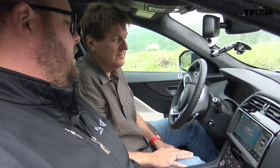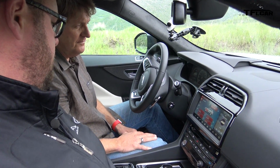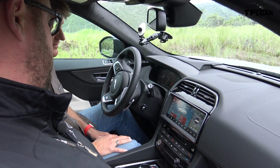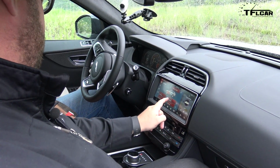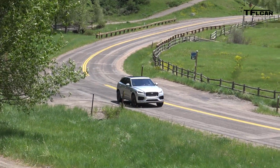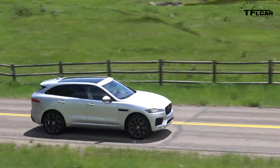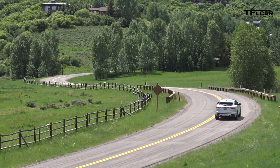Now that is luxury. There's also the ability to selectively change your dynamic modes as well, to turn engine response to normal or dynamic, gear shift normal or dynamic, steering normal, dynamic, full customization. So I take it when you put it in sport mode, it makes the steering a little bit more responsive, it makes the suspension a little bit firmer, it changes where the shift points are.